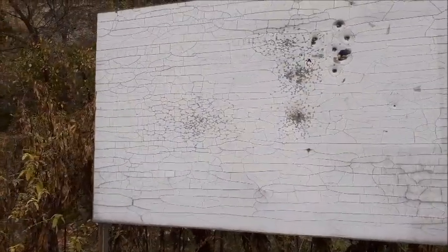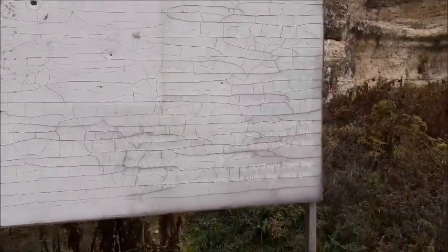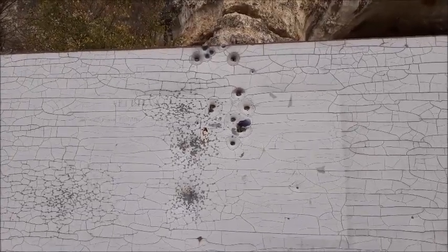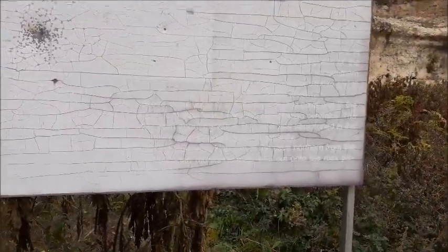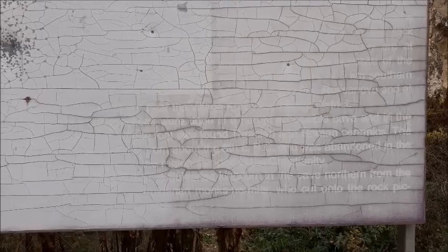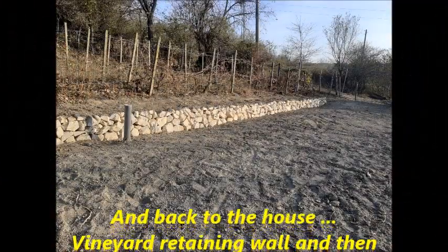Sadly, you can't really make out what's on the sign. It obviously does tell you a bit about it, but somebody's obviously been using it as a target. I can see some of it. Yeah, what a shame. I'll take a photograph of this bit that's in English, but I don't know that we'll be able to decipher much. I'll have a look online and see what it says about the place. That's it really. We're going to head off back up to the van and then off to see a friend of ours.